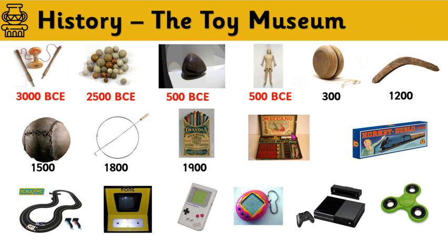The Meccano. Now, I had a Meccano set when I was growing up. Mine looked a bit different to this. It didn't have this lovely wooden box that this one comes in. But this Meccano set is about 100 years old as well. And I bet some of your grown-ups had Meccano when they were growing up.